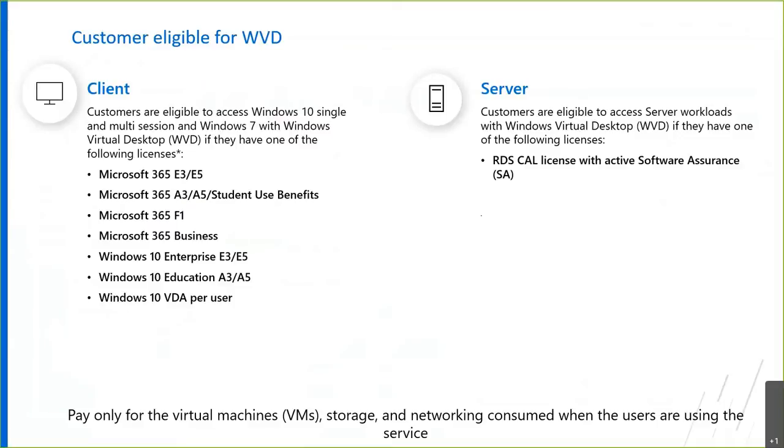So you can take advantage of the reserved instances that Azure operate as well. So you've got 1 year and 3 year options. So you can save up to 70% versus the pay-as-you-go pricing. Now, the licenses that you have on screen here are basically the Microsoft 365 licenses that have the rights to access the Windows Virtual Desktop and also have access to the FSLogix profile. The FSLogix application that does the profile management.